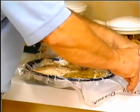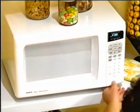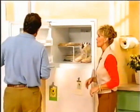Cut off the corner of the bag, because remember, it's microwavable, and put this right into our microwave. And in just a few minutes, we've got our own home-cooked meal. Isn't that wonderful? Isn't that great? Let me show you what else you can use your freezer for, and this is what I love to do with it.